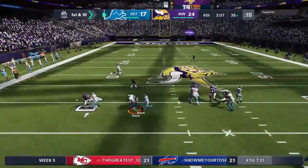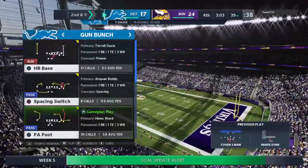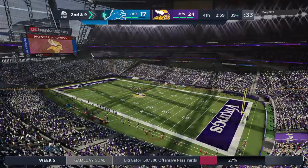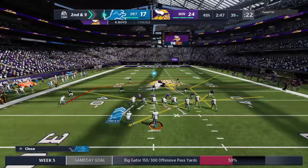From the shotgun now, here's an inside give. And he's going to be stopped up quickly here. Just a yard up to the 39. The 39-yard line. A gain of a yard. Brings up 2nd and 9.